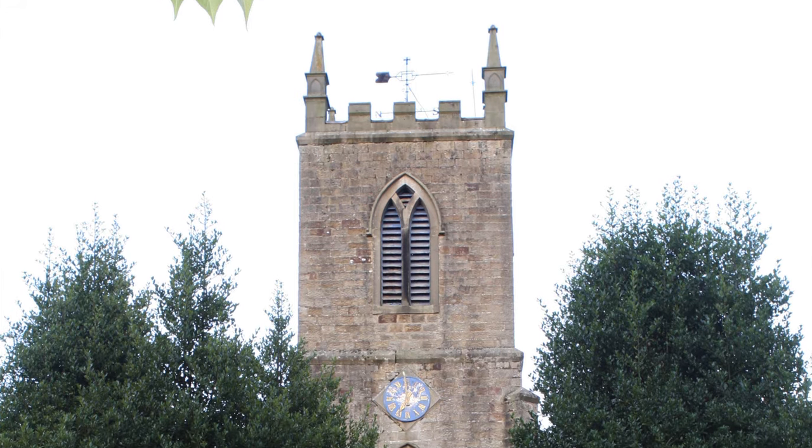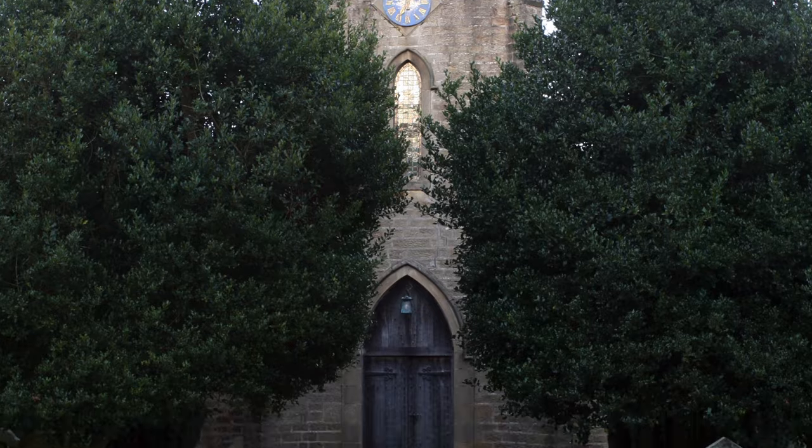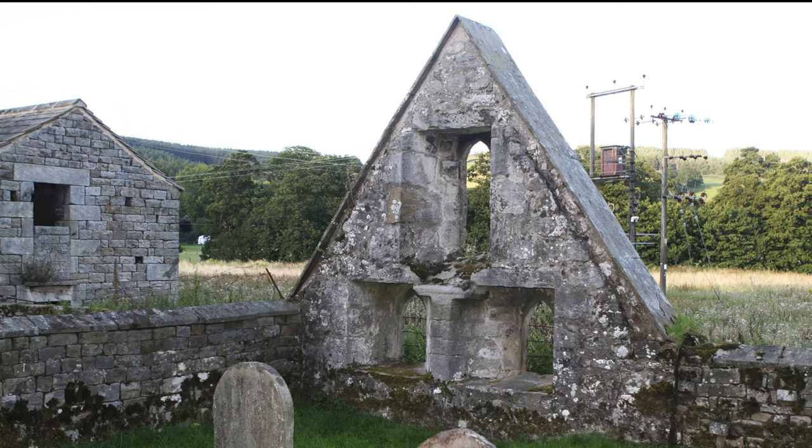It's modern, that's to say it was built in 1842 and funded by the York family, and is dedicated to St Mary. But if you go around the back, you can see the remains of a chapel built in the 12th century by the monks of Byland Abbey.